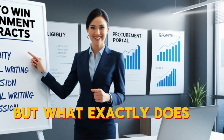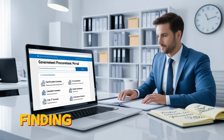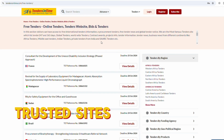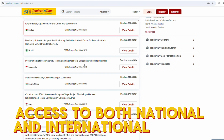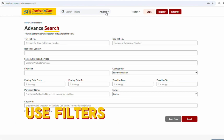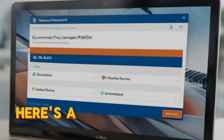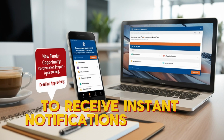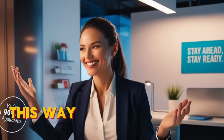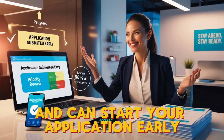But what exactly does it take to win one? Let's break it down. Step 1. Finding relevant tenders. Trusted sites like Tenders on Time offer access to both national and international tenders. Use filters to narrow down tenders specific to your industry or region. Here's a tip. Set up alerts on these platforms to receive instant notifications for new opportunities. This way, you'll always be ahead of the competition and can start your application early.